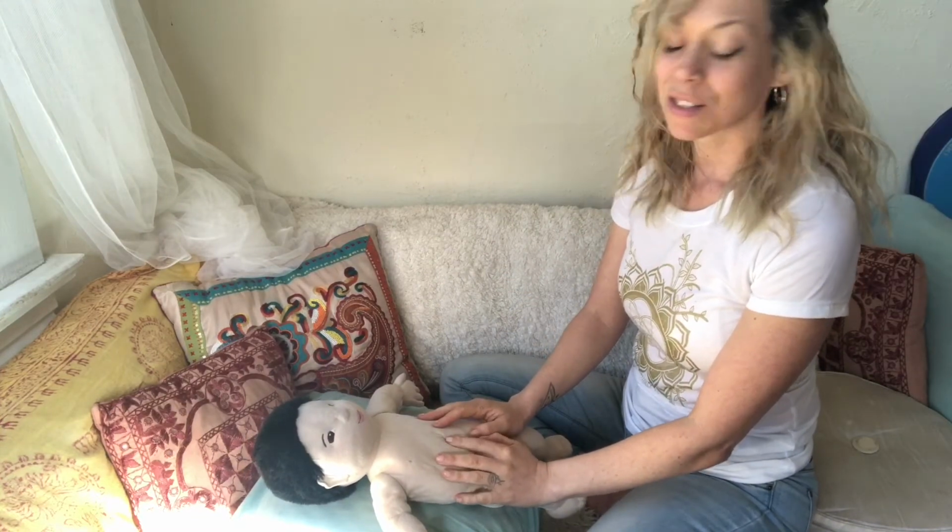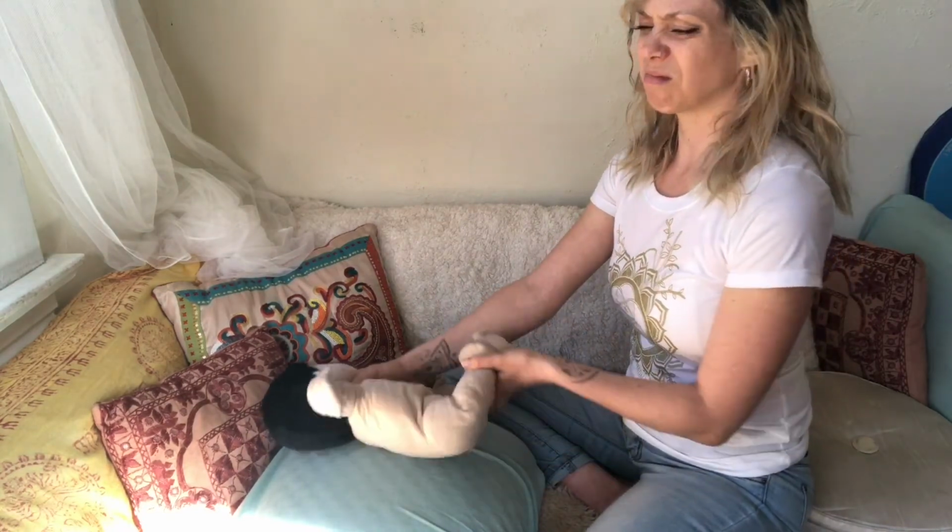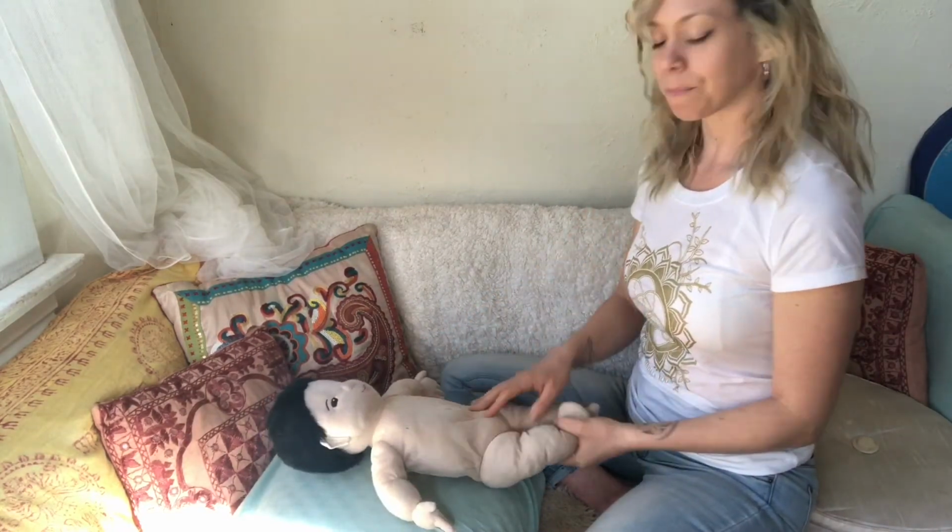And normally babies are surprisingly clear. If it's a no, they'll often push your hand away, or roll over or try to roll over, or squirm or fuss.